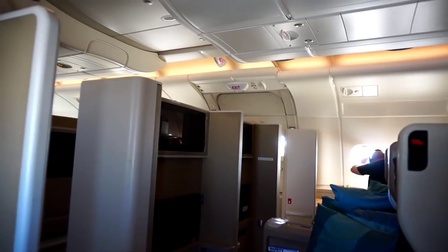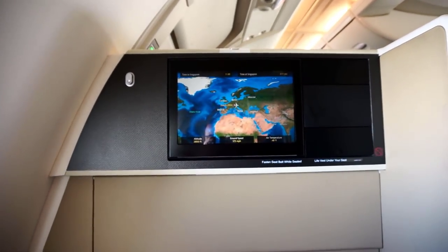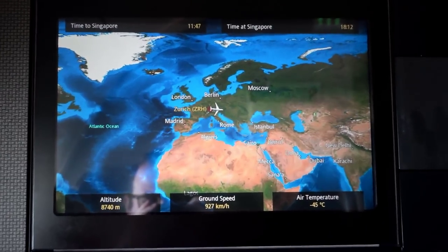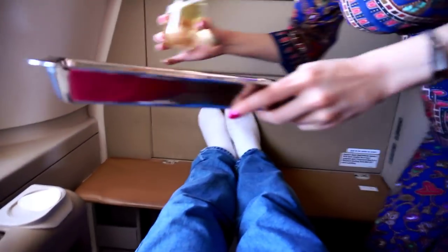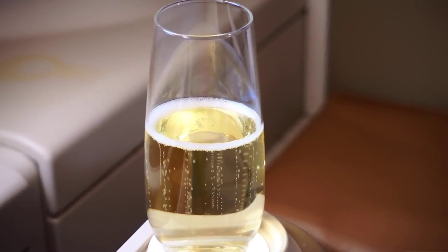So I'm actually flying with a friend on this flight. He's seated right across from me on 96K. We booked this flight together just for the fun of it because we love traveling and wanted to experience Singapore Airlines in business class on this 12.5-hour flight. Thank you very much. There really is something special about sipping champagne 39,000 feet in the air.